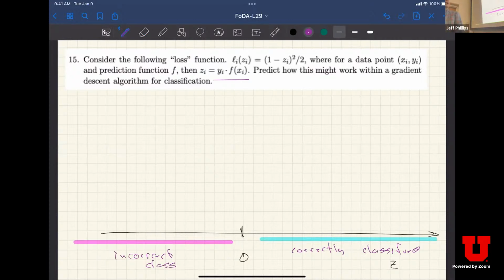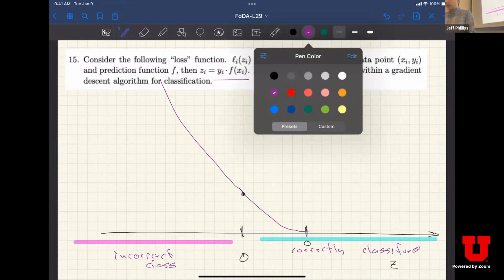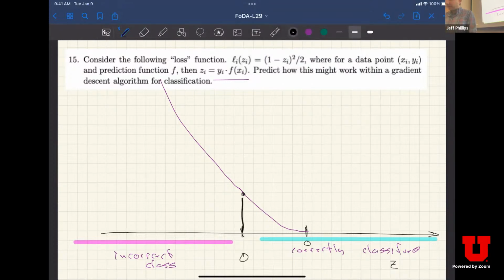Okay, now what is this loss function? I want to draw a picture. If you have scrap paper, again, a great place to draw a picture. This is going to be 0 at z equal to 1, right? If z is equal to 1, 1 minus 1 is 0, okay? What happens at z equal to 0? At z equal to 0, I get 1 minus 0 squared divided by 2, right? And so in general, I'm going to get a function that's quadratic, so it's going to go up like this. Remember, I wanted to approximate this delta function.